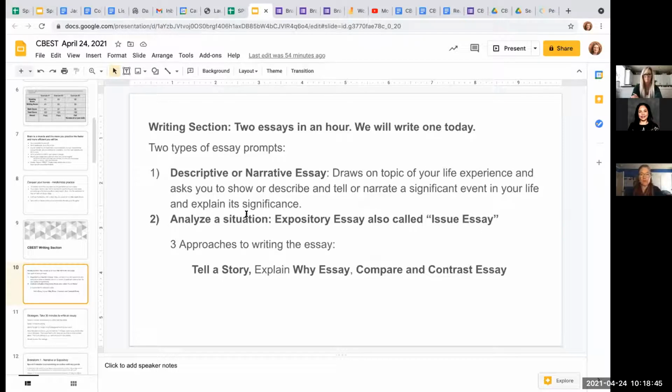So, and then the two types of tests are the descriptive or narrative essay, and that's where they ask you a question and you need to draw on the experience of your life and give examples to show, describe, or kind of tell or narrate a significant event in your life in order to explain something. So basically you're giving evidence from your own life to discuss and provide examples to support your point in your essay. The other kind of essay is, they'll give you a situation to analyze, and that's where you write an expository essay. It's also called an issue essay.